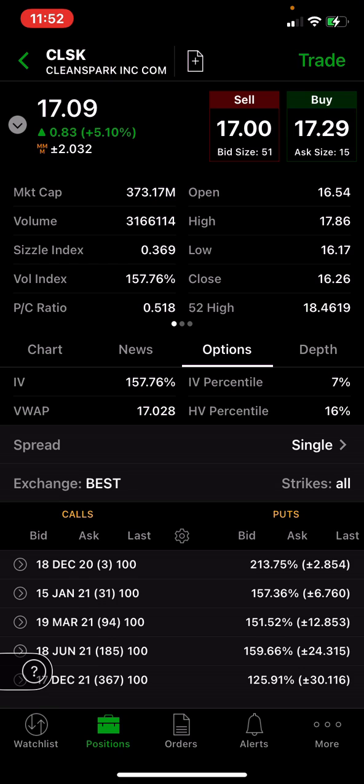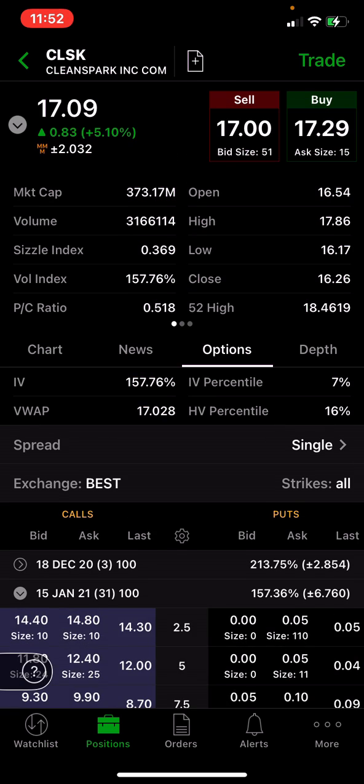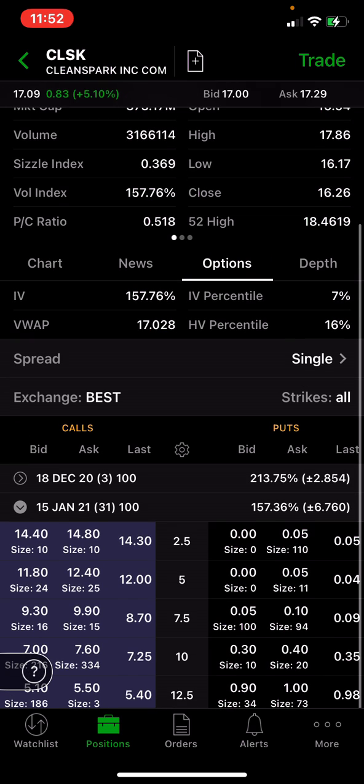And most people out there in today's trading world, with all the frenzy and all the Robinhooders, everybody's in the stock market and everybody's a trader now. But options are decaying assets. You do not want to buy options. When you buy an option, basically, let's take for example Clean Spark. Clean Spark has a pretty high IV.